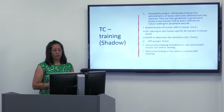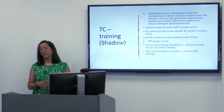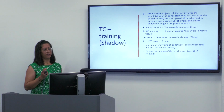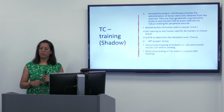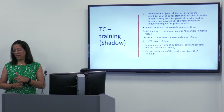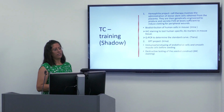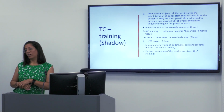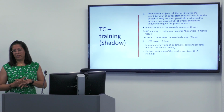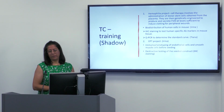For that project, I shadowed the experiments of biodistribution of human cells. They have the cells which are producing more factor VIII, they put them in the mouse, and we were checking how they are distributing in the mouse. So how many organs, which organs, and we used staining to test that. IHC staining with a human-specific antibody, and then we did the qPCR to determine the standard curve, like how many cells are there and how they're surviving in the mouse. And these are human cells we're talking about, the product they already made.